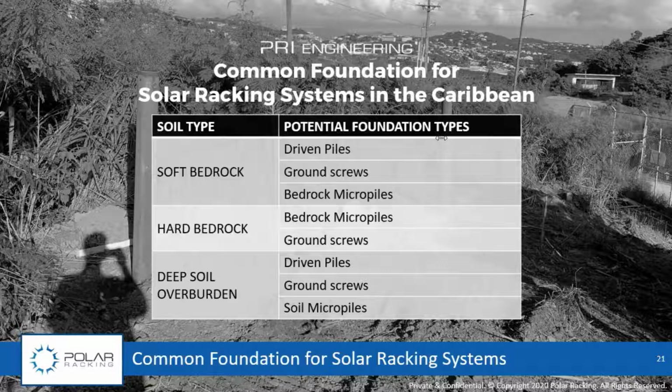You go to the pile, you drive it in the ground, you walk away, you're ready to rack. Ground screws, typically you'll need 2 crews, 2 pieces of equipment. You would have 1 crew ahead pre-drilling the holes, and then behind that, you would be putting the ground screw in, and then you'd be ready for racking. But once again, you're adding a step, which is going to add a cost.